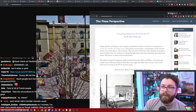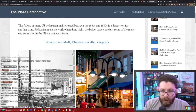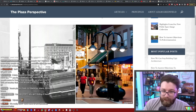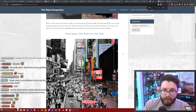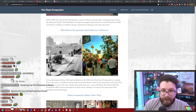Yeah! This is what I'm talking about, baby! Downtown Mall, Charlottesville, Virginia. Wow, what a nice town. I wonder if anything bad ever happened here. Were those before-after photos or whatever? You know what I'm talking about? Like here, in Times Square. These photos aren't lined up very well. But I stand by the principle.